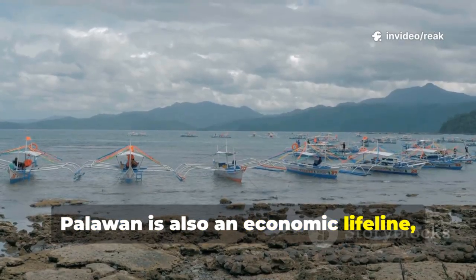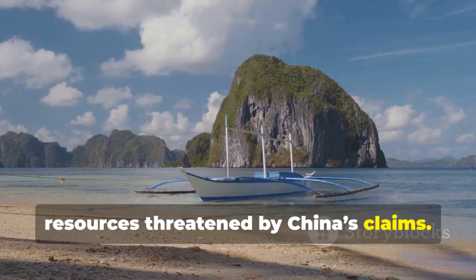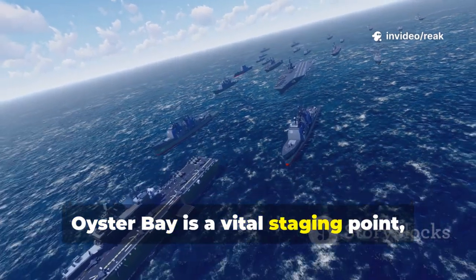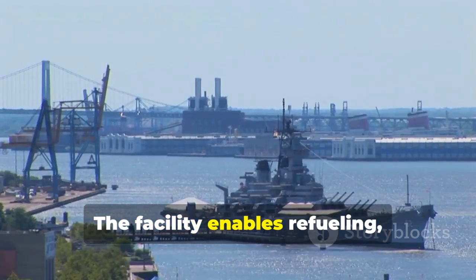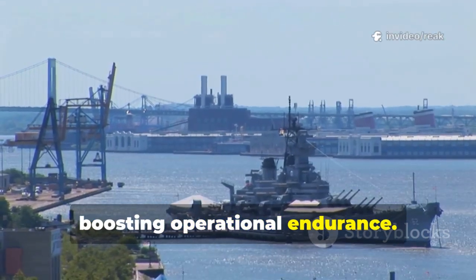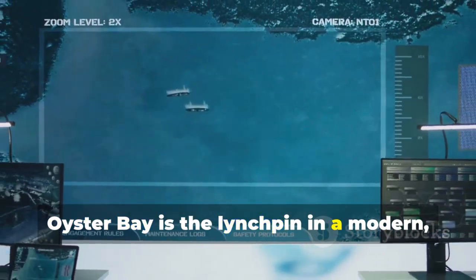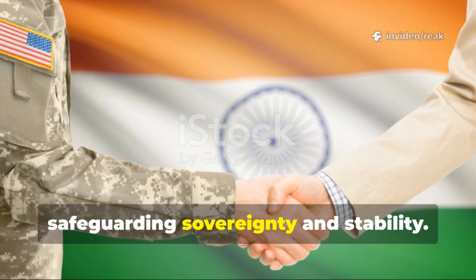Palawan is also an economic lifeline, rich in fisheries and potential energy resources threatened by China's claims. Strengthening Palawan's defenses is about protecting both territory and economic future. For the U.S., Oyster Bay is a vital staging point, fitting perfectly into a distributed operations strategy. The facility enables refueling, rearming, and repairs close to flashpoints, boosting operational endurance. It's a smarter, more efficient way to project power, without the baggage of a massive permanent base. Oyster Bay is the linchpin in a modern, resilient defense network. It's a strategic asset for both nations, safeguarding sovereignty and stability.